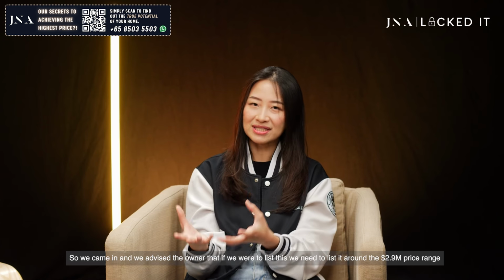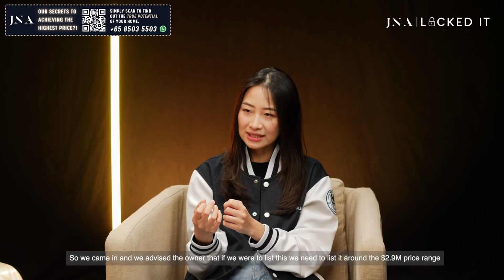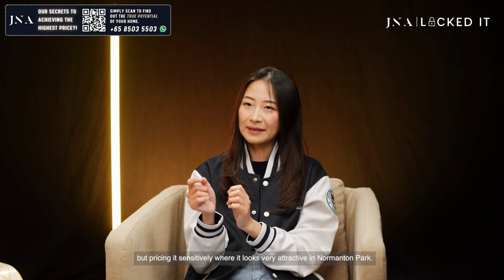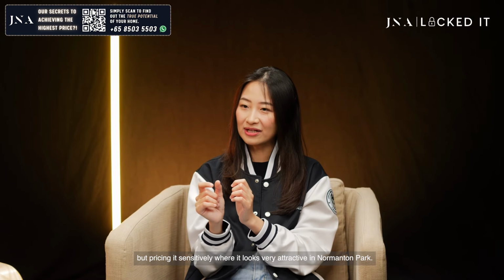So we advised the owner that if we were to list this, we needed to list it around the 2.9 million range, such that we are still breaking the record transaction and challenging the price point, but pricing it sensitively so that it looks very attractive in Normanton Park. So we listed starting from 2.9 million.